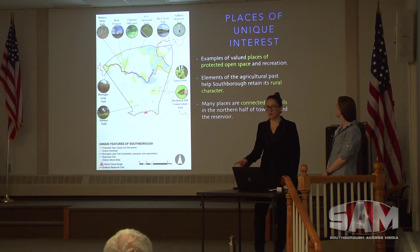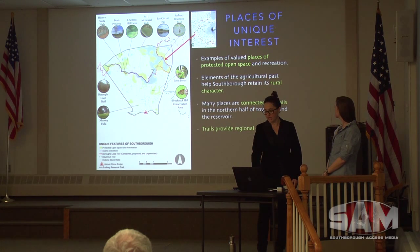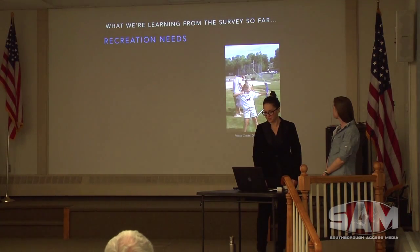There are many places in the north of town which are connected via trails, and especially around the reservoir. And these trails are providing regional connectivity, specifically the Bay Circuit Trail, which connects Southborough to the surrounding Boston Metro area, as well as the Burroughs Loop Trail and Sudbury Reservoir Trail, which connects Southborough to the surrounding towns.